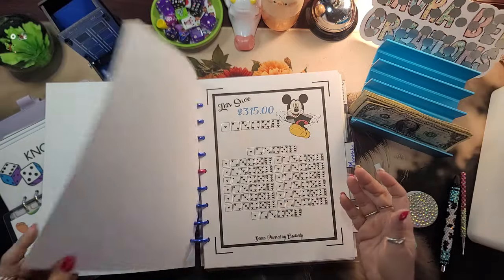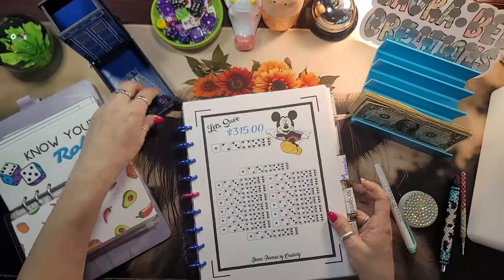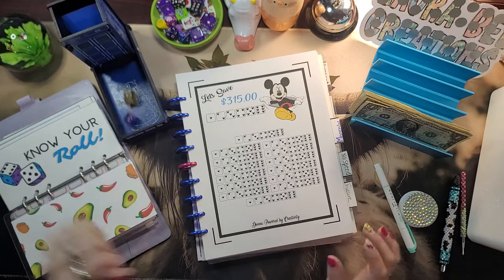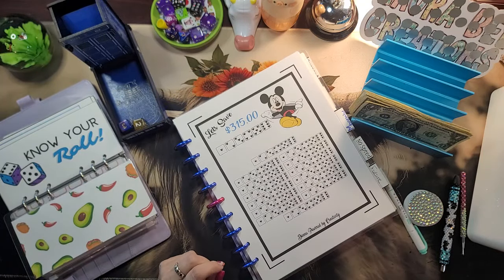I don't have enough to play this Shut the Box. We will come back to that one another day. All right, so let's see. So a 3 and a 2.